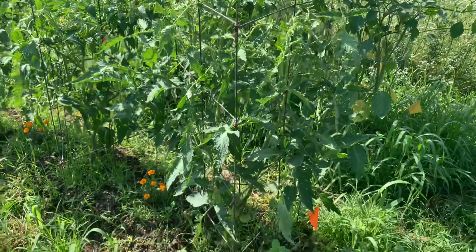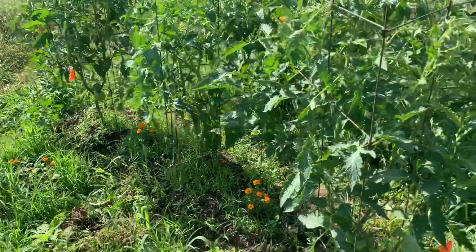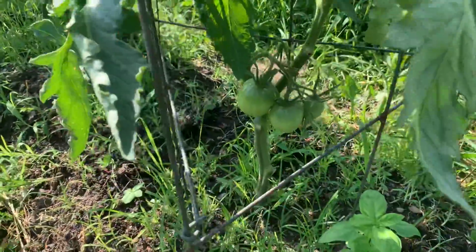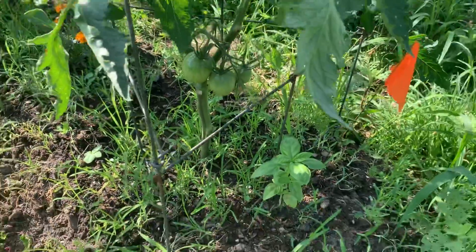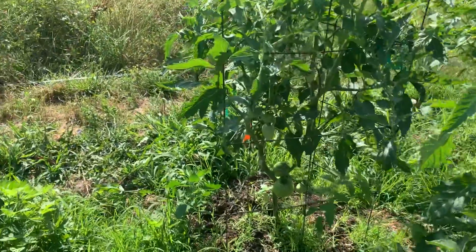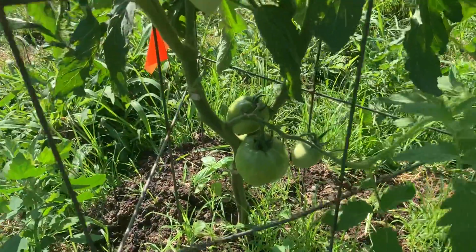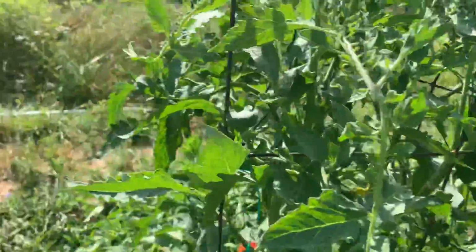And going back to the tomatoes, these are Amish paste. A lot of fruit on them already. And you can see the size of the stems on there, and there's a basil, marigold, lots of fruit. There's been plenty of years where I didn't even plant my tomatoes until this time of year, so I'm pretty excited about these.